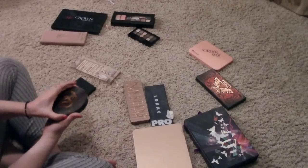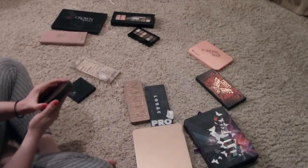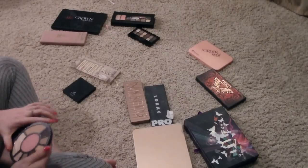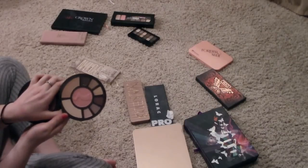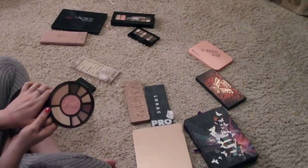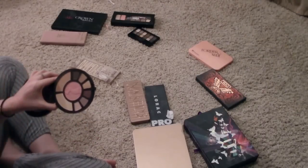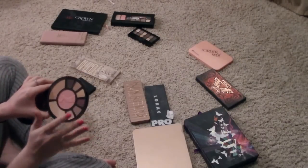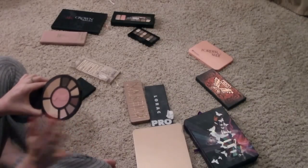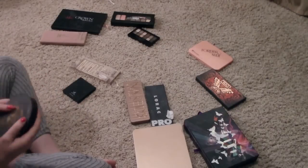Another thing I'm going to be keeping is my Tarte Amazonian Clay Rainforest After Dark palette, if I can open it. I use this palette all the time. It is a great go-to palette. Unfortunately, it is limited edition. I'm not sure if you can find it anymore. You may still be able to find it on Tarte's website or on Amazon, but I seriously love this palette. These are my favorite shades to wear: the plums, the kind of reddy browns, and I absolutely love it. It has a blush, bronzer, and highlighter in here as well that I use all the time.